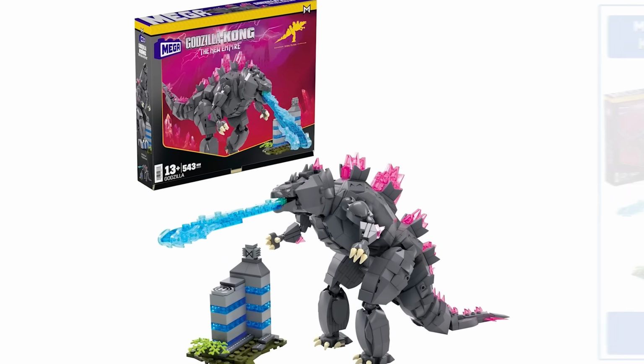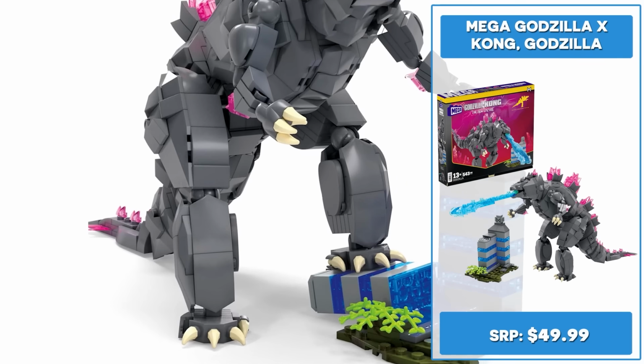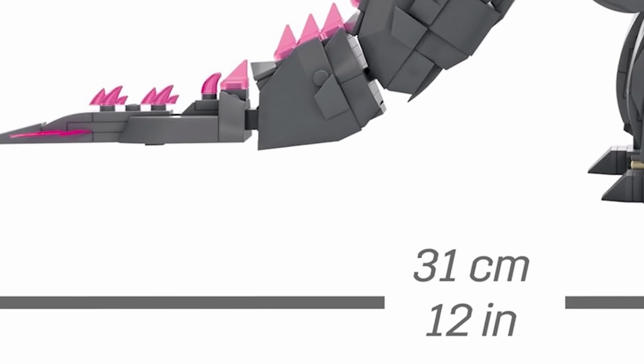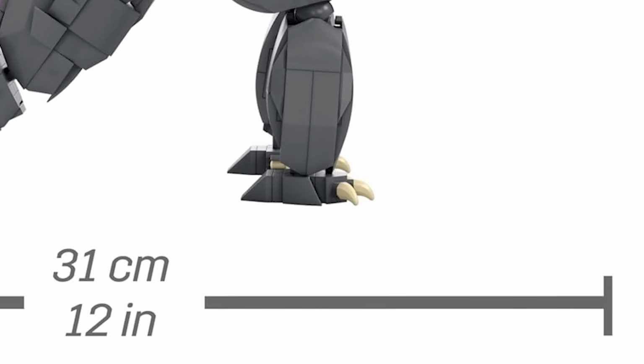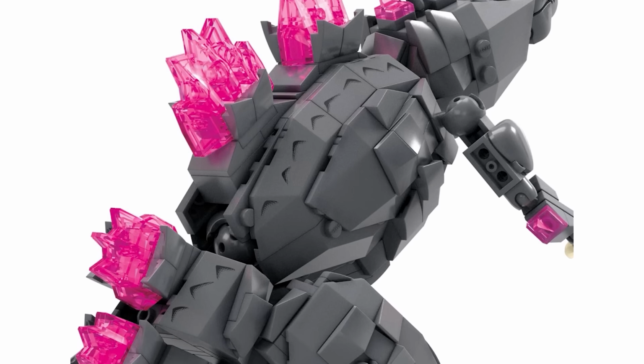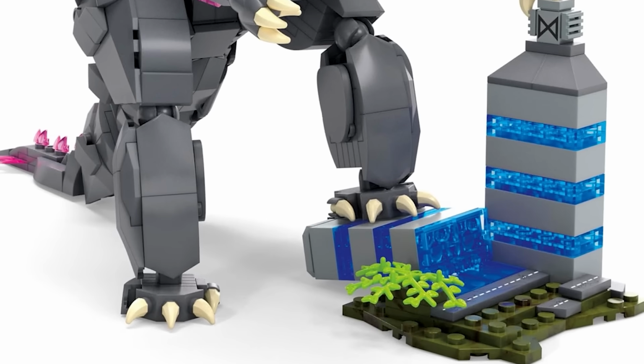Designed for adult collectors, with this 543-piece Mega Godzilla X Kong The New Empire Godzilla set, you can build a Godzilla Evolved action figure. Measuring 12 inches long, he's super posable for creating dynamic poses. What's cool? Godzilla can topple a scaled building. Can you tame the Titan?